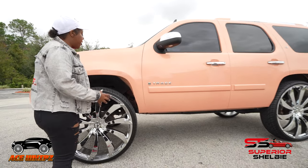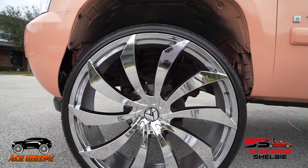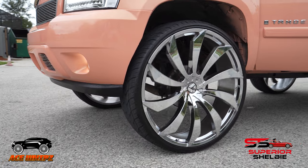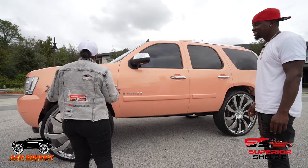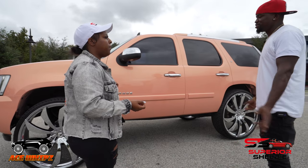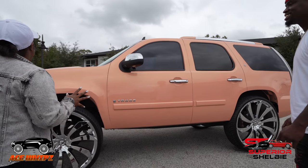Tell me about why you went 32s and why these particular rims. Hey, man, I always went with the saying, go big or go home. And you guys know I love big rims. Anything over 30s, I love it. You had the option to do 34s if you wanted to. Yeah, I went 32 because I drive it. For sure. I like everything about it.